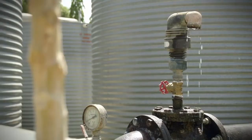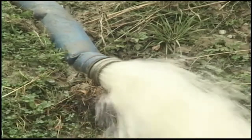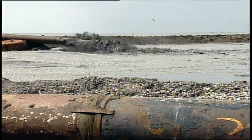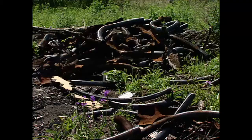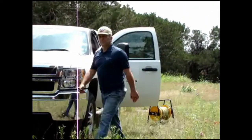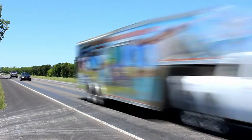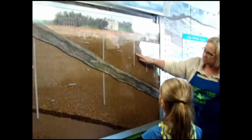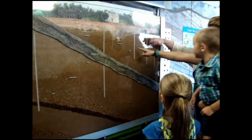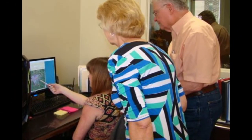The mission of the district is to conserve, protect, and enhance groundwater resources by minimizing drawdown of the water table, preventing waste, and protecting the aquifers from contamination. The PGCD helps us understand our groundwater resources and how we can protect them. They help people in our area be more careful about how they use water and try to manage pumping of groundwater so there can be enough for the future.